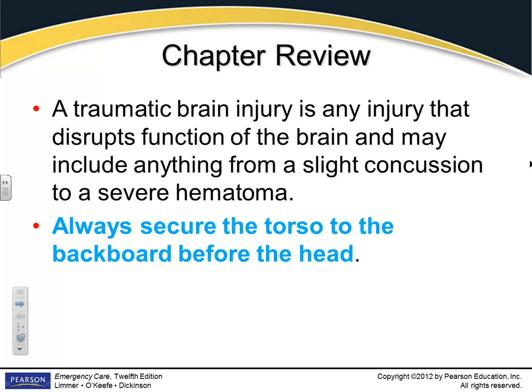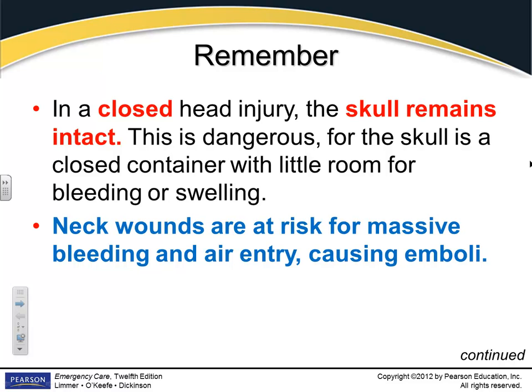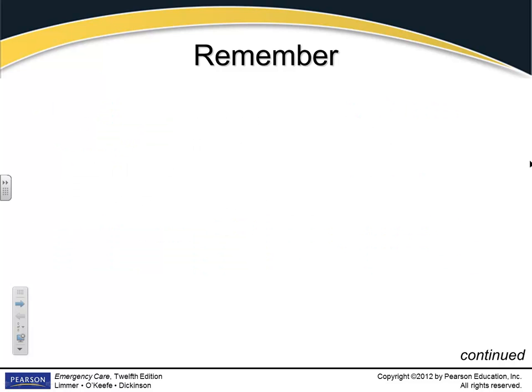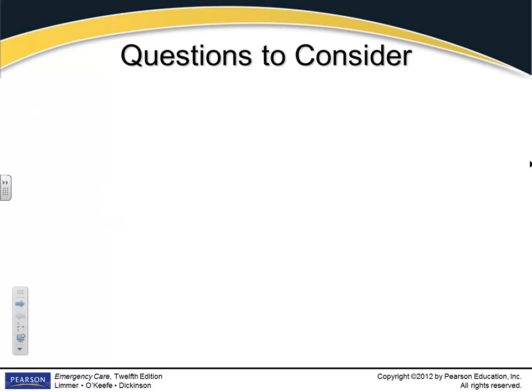Always secure the torso to the backboard before the head. What else? Closed head injury, the skull remains intact. Open head injury, the skull's been compromised. The problem with the closed head injury is there's no space for swelling in there. So where does that swelling go? It goes down to the brain stem, that's right. Neck wounds are at risk for air embolism. Compression, extension, y'all read about that. Rotation, the different types of spinal injuries. We talked about some of that before.